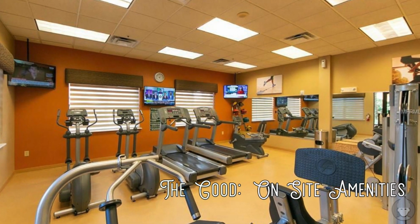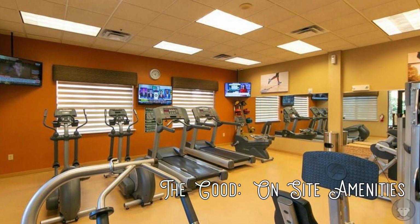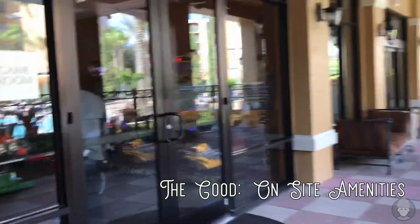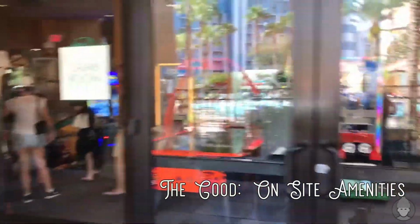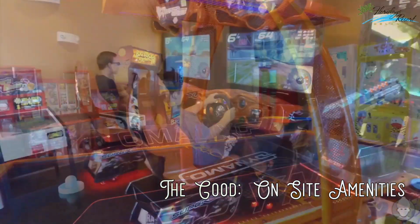The fitness centre is fairly small, but it contains clean and up-to-date equipment. The games room will definitely not win any awards, but all mention of it in reviews seems positive and kids seem to enjoy it.